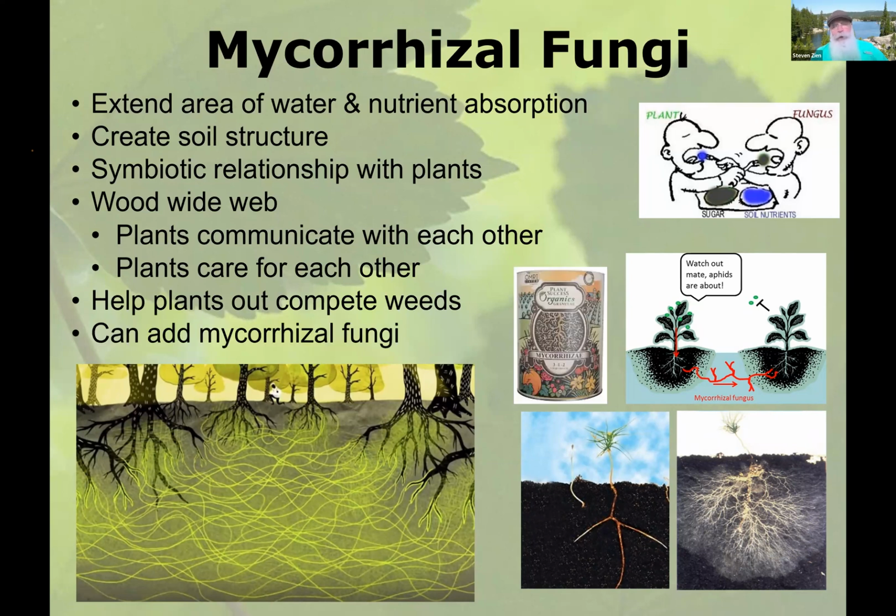And the cool thing is you can go to your local nursery and you can buy mycorrhizal fungi. There are products, and some of your organic fertilizers contain them.